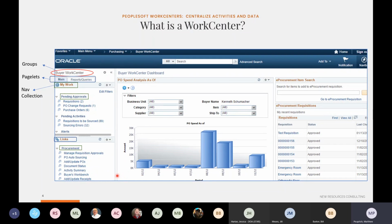Call out some of the key things: we have different groups. So we've got main, reports and queries, and then this My Work right here. That's a pagelet within a group. Sorry, I have these highlighted incorrectly, but these are your groups: main, reports and queries, and then My Work is a pagelet, and then pending approvals. This is essentially a navigation collection, and you could group any type of links you want into these different nav collections. And over on the right-hand side is your dashboard.